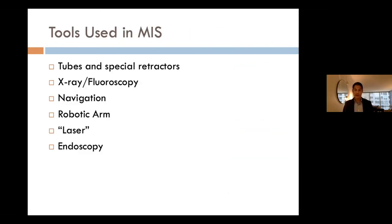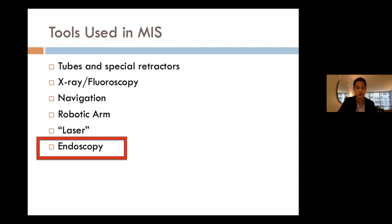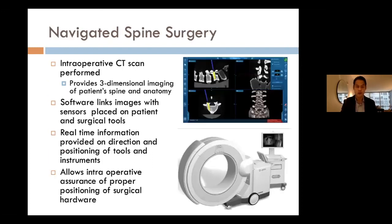So going back again to the tools that we use: tubes and special retractors, X-ray, fluoroscopy. Other things that you've heard probably are navigation, robotic arms, lasers, endoscopy. So we're going to talk a little bit about these newer technologies that we're now using in our surgeries to help our patients more. And I'm going to focus at the end a little bit on endoscopy, which is something I'd like to emphasize and focus on and do. So navigated spine surgery. So what is navigation?